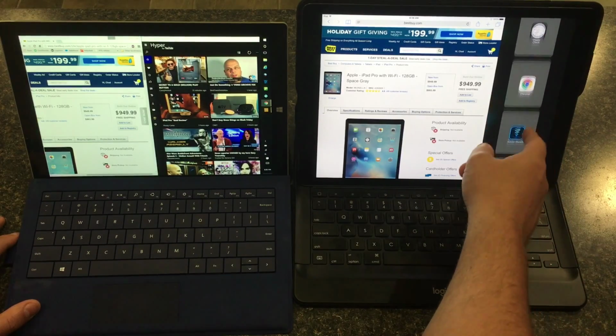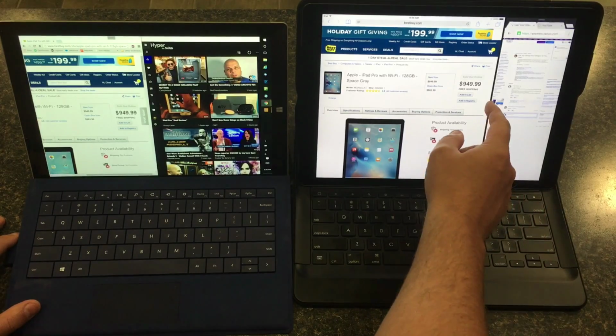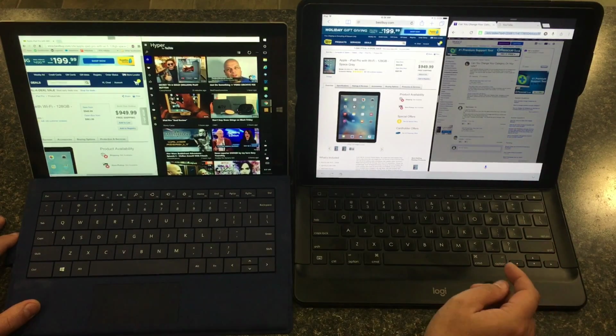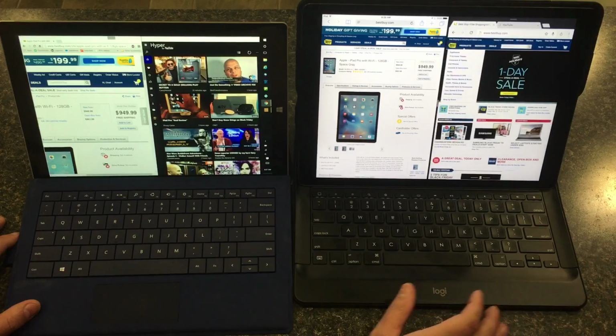Now, not all applications allow you to use the screen like that in full half and half. So some apps work, some apps don't, and I'm sure that more developers will allow this in the future. Just not everything is right now.